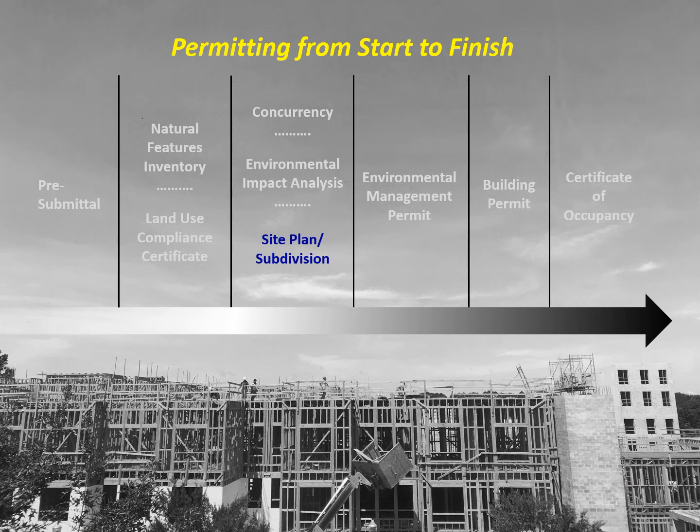The next step in the review process would either be a site plan or a subdivision. A site plan is needed for both a multifamily project or a non-residential project larger than 2,500 square feet. A subdivision, on the other hand, would be needed for the division of land into multiple lots through a plat. The standard required a site plan, so the next 2 slides focus on site plans.